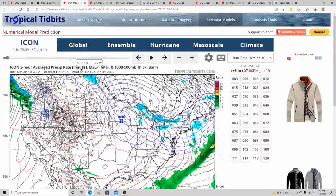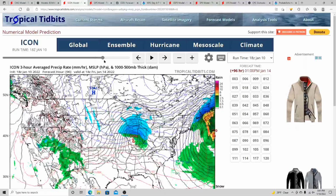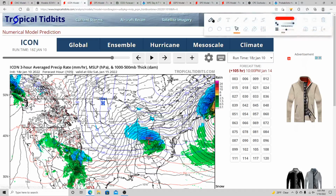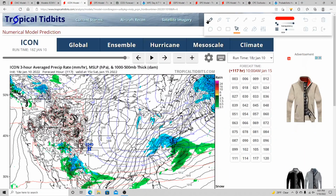And here's the ICON model. This is the latest run here. It's actually pretty similar to the Canadian model here, just a little north of the track, maybe just a tad bit, but it does show a little bit of a stronger low. Whenever that happens, you do get heavier bands of snow if the low pressure system is going to be stronger. And it seems like it does weaken a little bit as it continues to move off to the southeast.